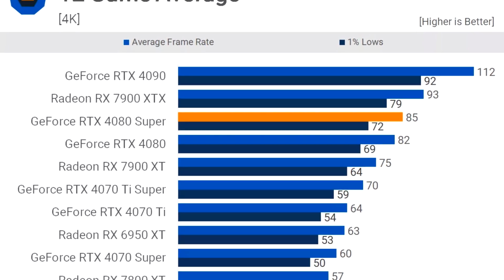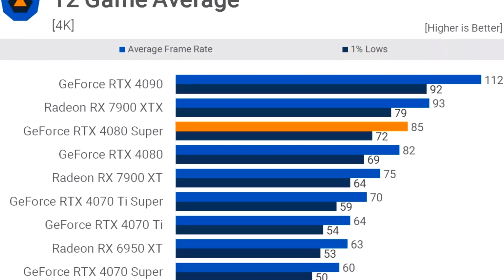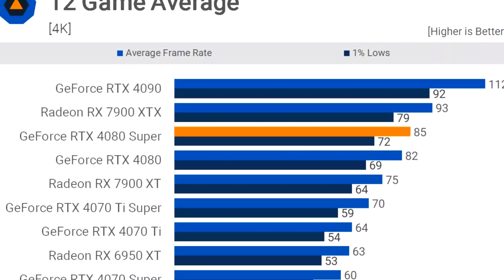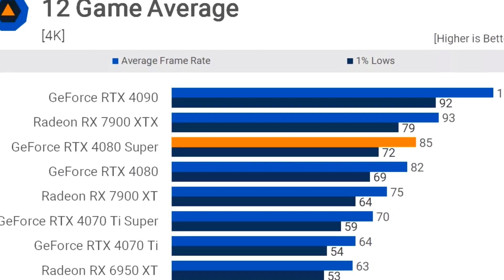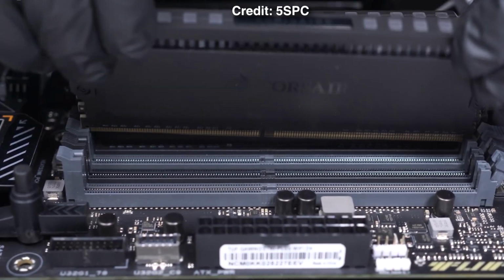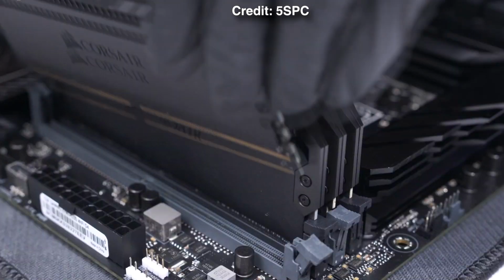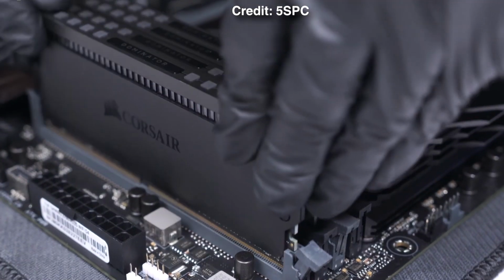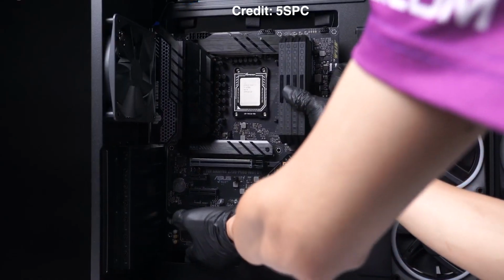On that 12 game average I've been mentioning throughout this video at 4K resolution, the RTX 4080 Super was able to average 85 FPS, so the 4080 Super is in the top 3 best GPUs for 4K resolution in terms of rasterized performance, but it's top 2 in terms of ray tracing performance, and you also get Nvidia features such as DLSS that I've mentioned before, and once again a better level of ray tracing, which might be important to you if you want to play high demanding titles on ultra settings.